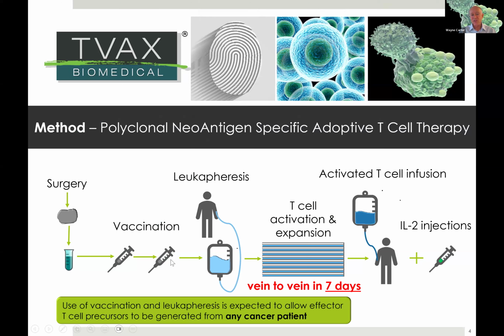And then the patient gets vaccinated against their own cancer, live cells, but they're attenuated, so they're no longer capable of growth. So when we inject them as a vaccine, they're not going to grow, but the immune system picks them up, recognizes that they're foreign, and then you develop T cells which are now primed against those antigens which are present on the tumor cell.